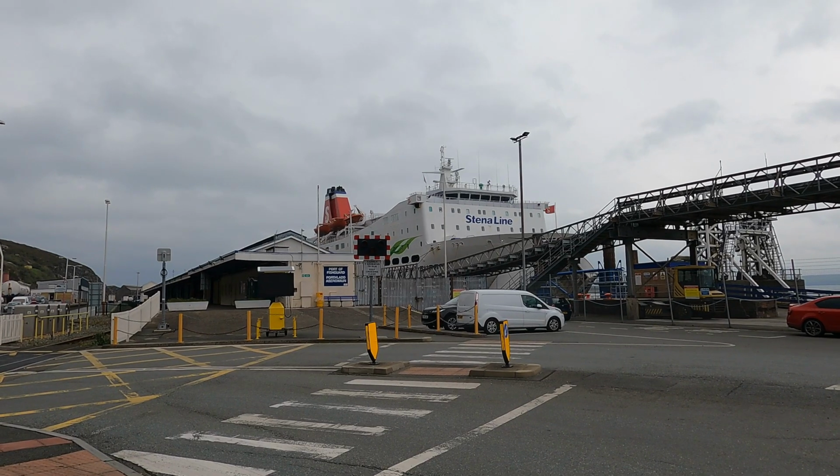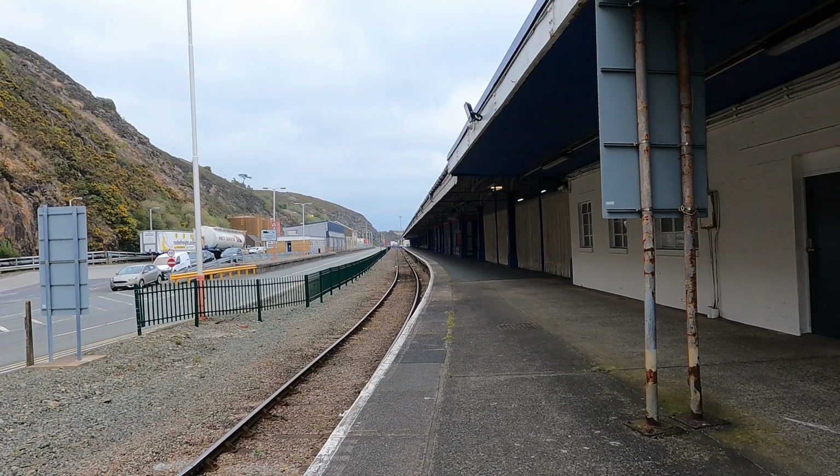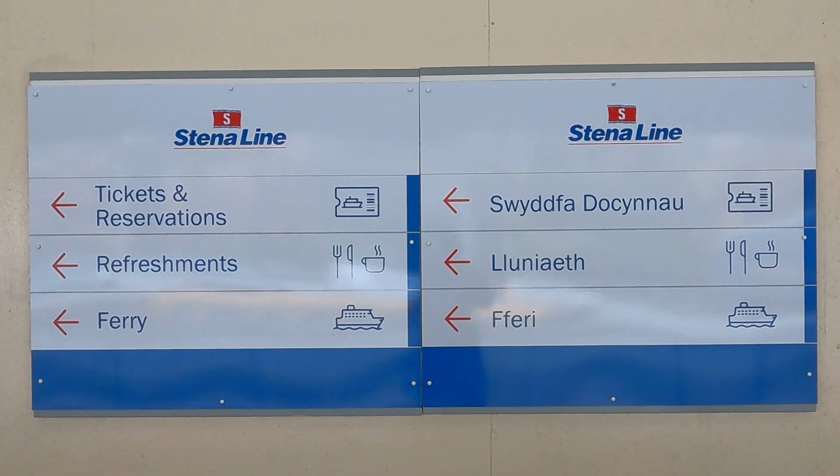I suppose this is what Stranraer used to look like, with the ferry docked up right against the railway station. So you come out of the ferry and there's the platform. Absolutely brilliant. Rail, sail, or at least sail then rail. You know, what a connection. Except, sorry, you've got 1 hour 50 to wait for the next train.